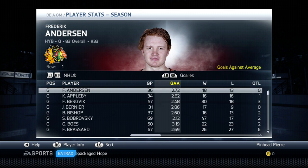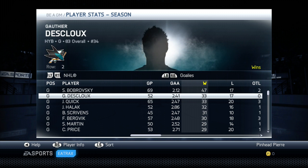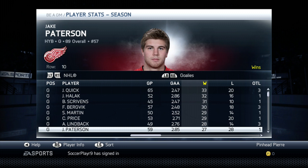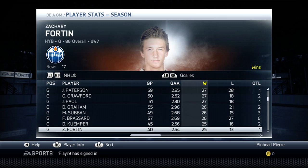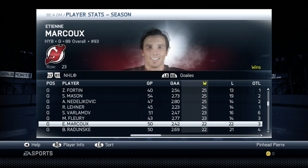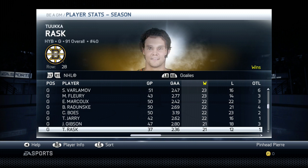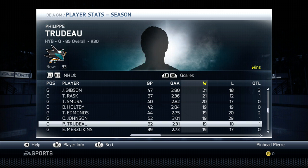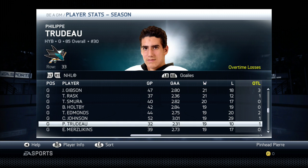Let's go with goalies first. Bobrovsky leading in the stats-wise there. Only thing with San Jose is their goaltending's a bit weak. A few of these teams have pretty weak goaltenders. Fleury's at 80 overall. That's pretty bad. I don't know why he's playing that many games. But I'm just scrolling through this a little here. Like this guy should have played more than that other guy in San Jose.